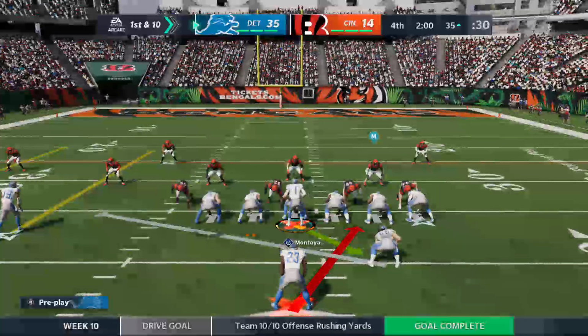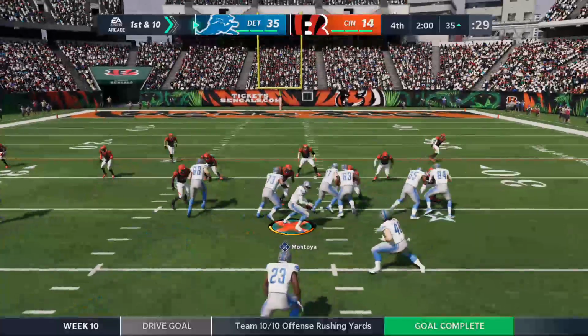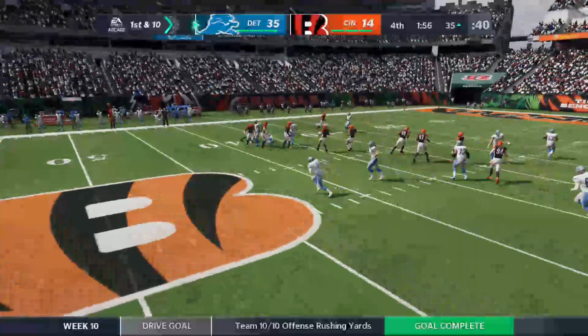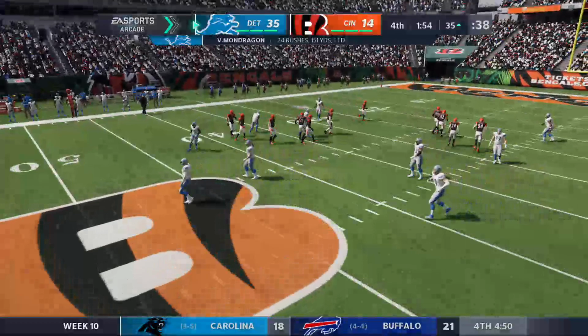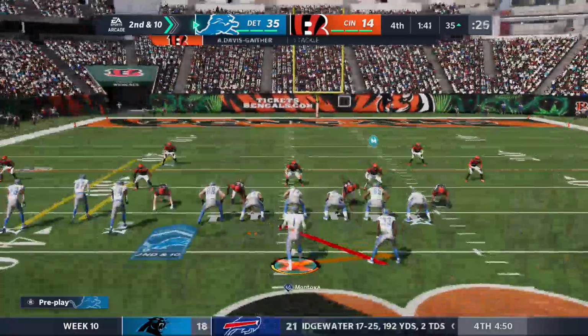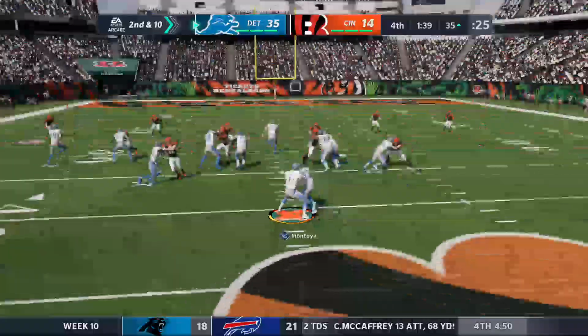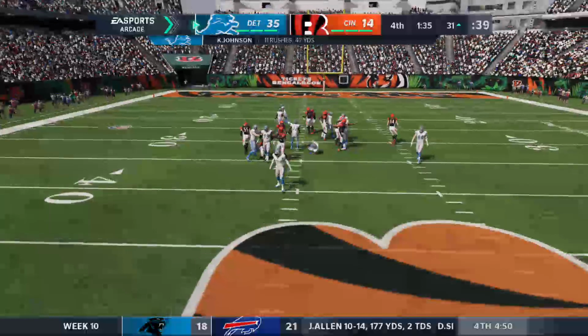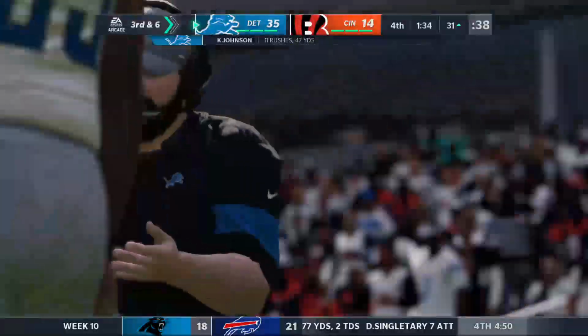So the Lions in possession of the football as we welcome you back. And no doubt what they're looking to do is just salt away the final couple of minutes and escape with a win. And they're going to stop him right at the line of scrimmage. Just no cutback lane to be found whatsoever. 2nd and 10. Johnson. And he was able to shed 1 tackle but could not get away from there.